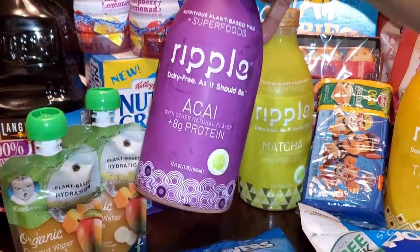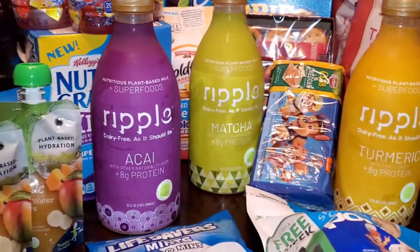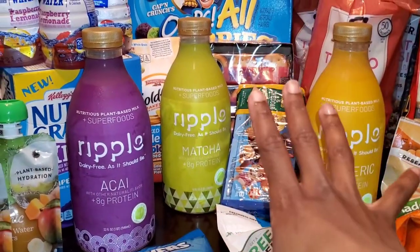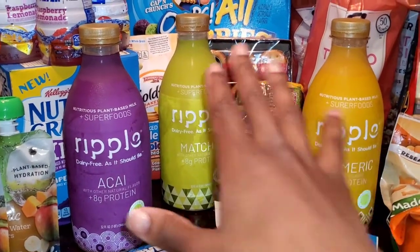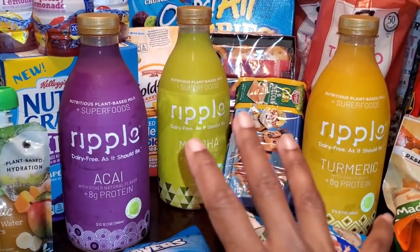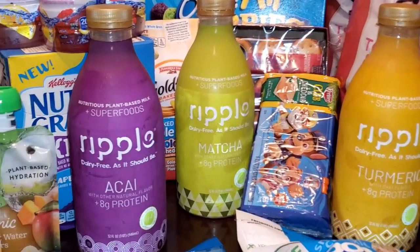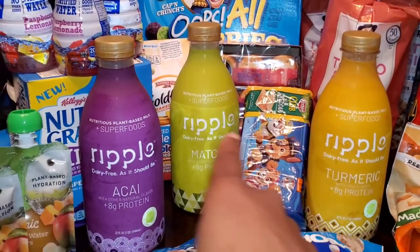Guys, these things are not little. Look how big this is. This is a 32 ounce for 99 cents. These are great for you, especially if you're non-dairy. They are not cheap. These milks are not cheap. But to find them at the 99 cent store for 99 cents a piece is amazing. So that's why I got one of each flavor.